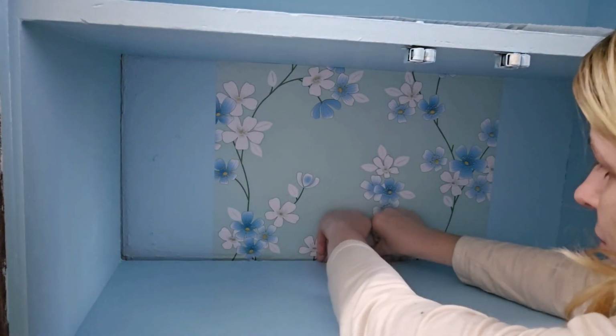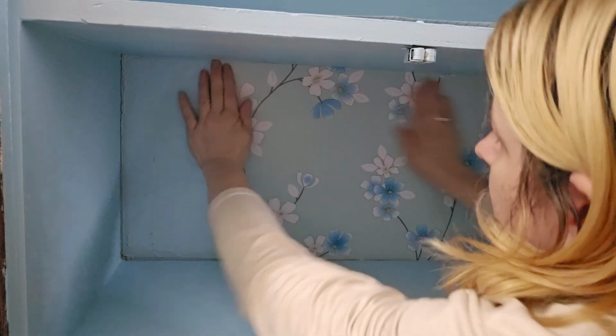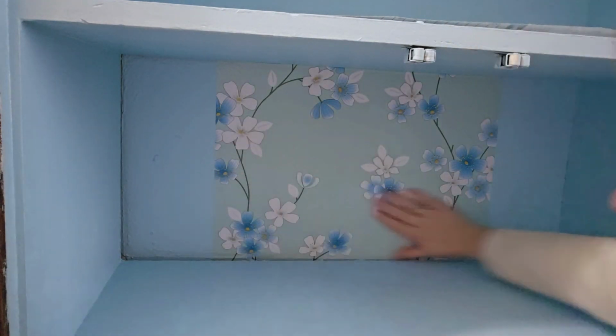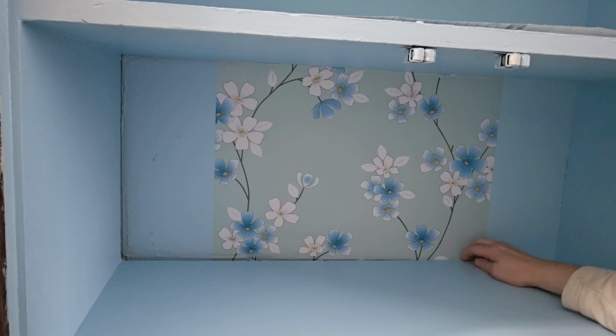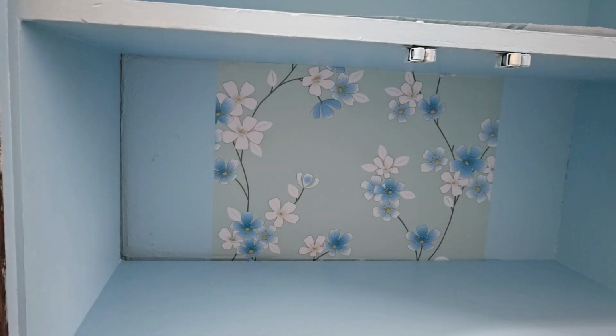So I'm just going to stick this down, and those nails are in my way down here too, because this way it's just pulling away. There. So that is the first one done. So I'm just going to do the other 4 shelves the exact same way.